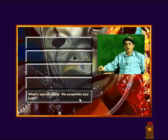The props that we build are whimsical, or they're fantastical. They're taken out of a storybook. We build them to look like the story. It's something very few other theaters will do.